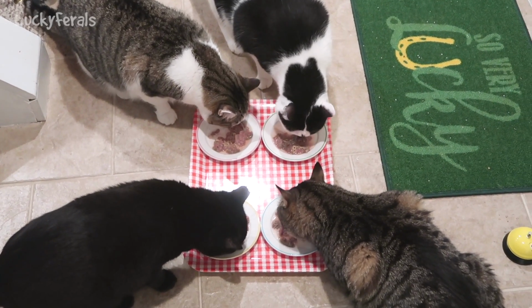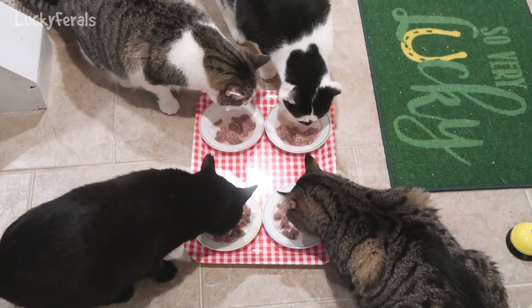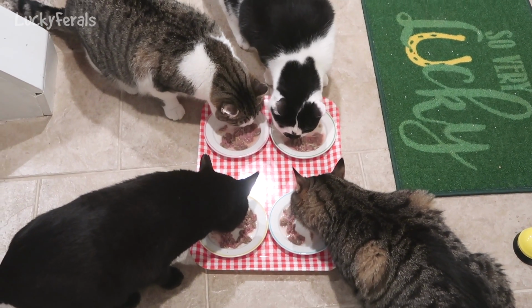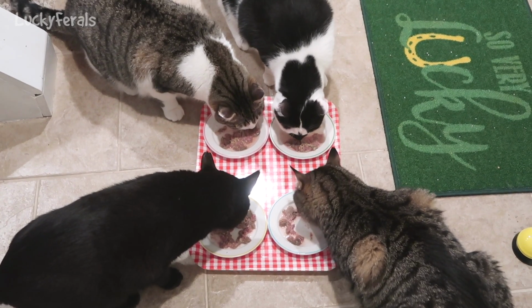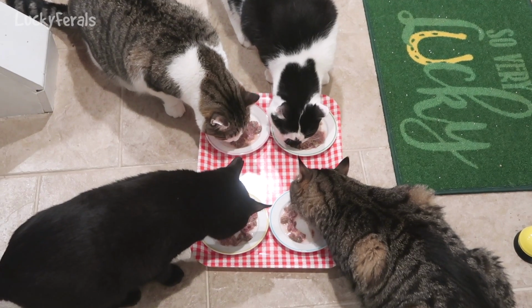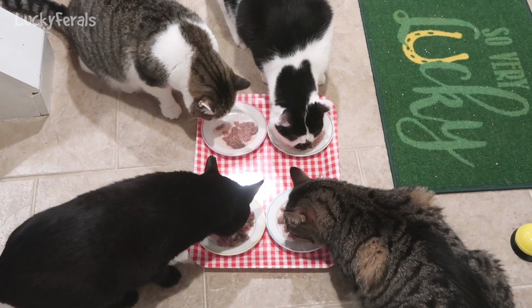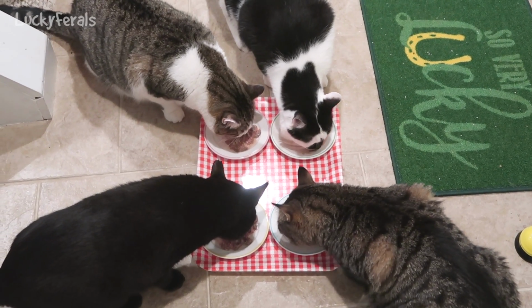They come around with the cheese and they're like, does anyone want some cheese? That's exactly what I felt like today. I think it's because of the tray with the red and white checked tablecloth. I felt like I was at an Italian restaurant. I'm like, okay, cats, if you want some grated cheese on top of your food. And then they're all eating it.